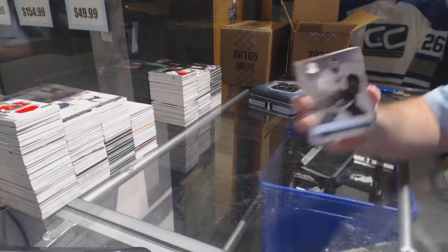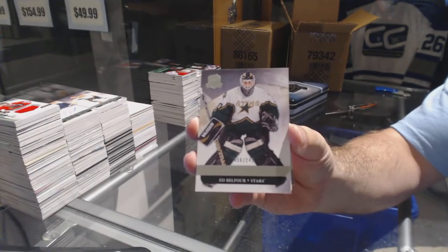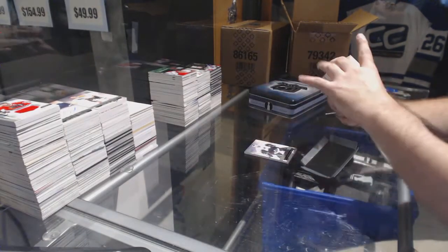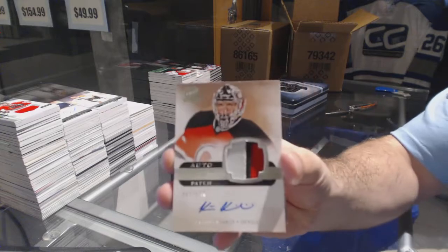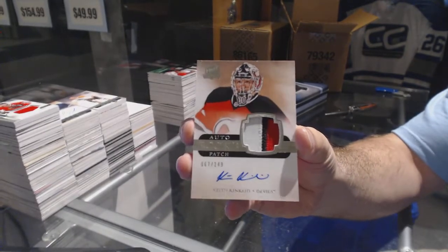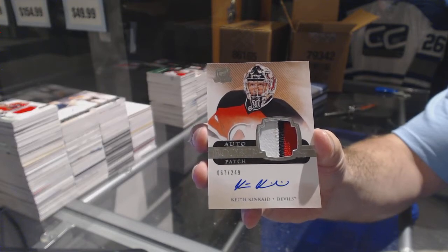Start off for the Dallas Stars, 249, Ed Belfour. 249, Eddie Belfour. For the Devils, 249, Keith Kincaid. Rookie patch auto, Keith Kincaid.